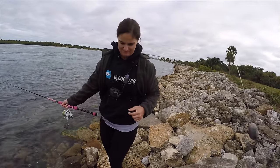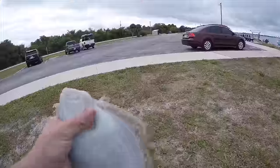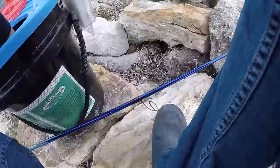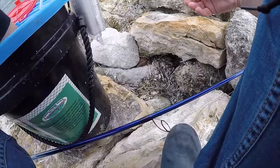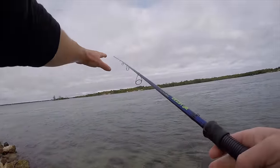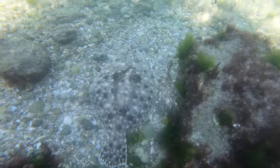I forgot how hard these things are to unhook. Good job. Thank you. Is he big? I don't know. Number one, we gotta check to see if it's legal. Well, I can't complain. First bait, first fish, and it was a keeper. Not very big, but it'll do, it'll eat. And these fish aren't very far offshore either. They're like 10, 15, 20 feet right there, just chilling on the rocks, waiting for things to ambush.